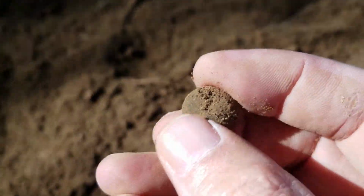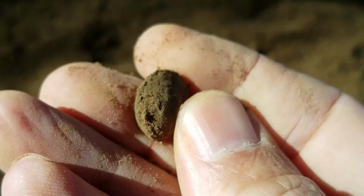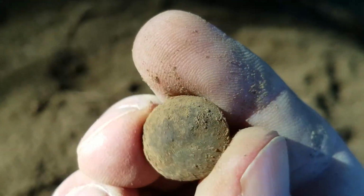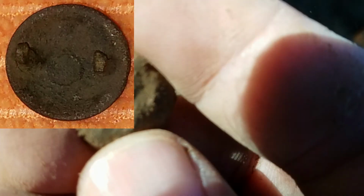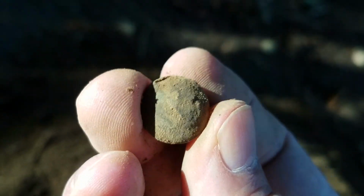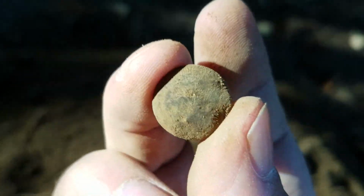But this, that's what I was looking for. I haven't looked at it yet. I know it's a button, but I do not know anything more yet. I think there's, looks like there might be something on it. I think I'm gonna have to wipe on that one because I can't see it. So anyways, I'll clean that up in a second.